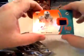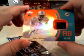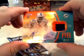Dayton Jones on the back. 16 of 50, Mike Gilsley, 3 color patch for the Dolphins.